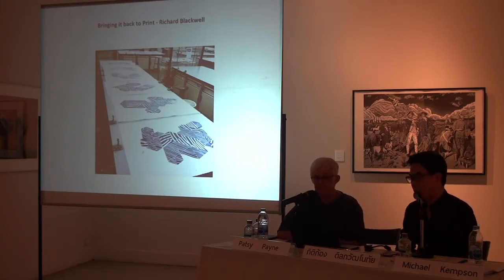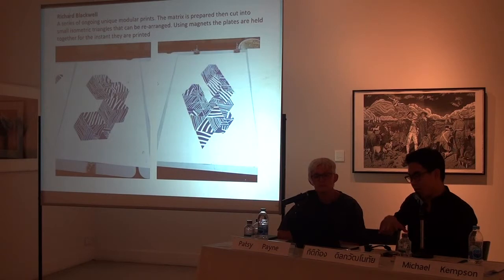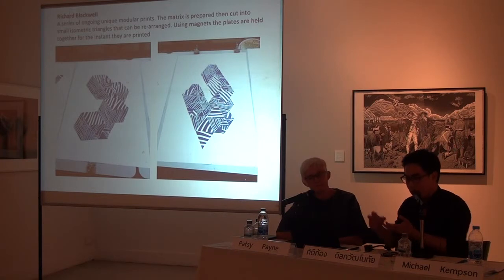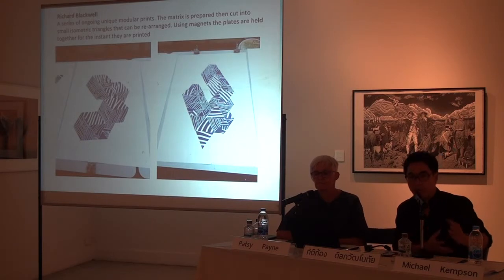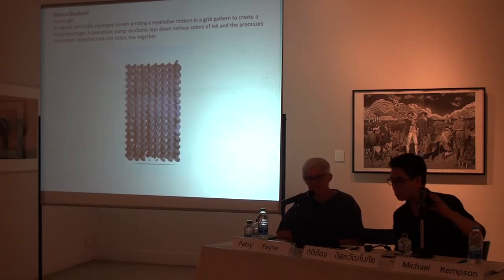And he's making machines print, making monotypes by programming the machine to use screen printing ink and a squeegee.